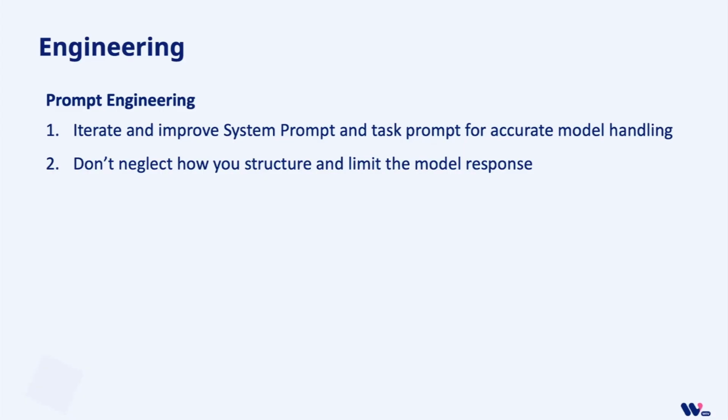In this area, of course, we don't want to neglect how we structure and limit the model response. As you remember, output tokens are pricier than input tokens. So if we forget how we want to structure the output, we actually neglect the higher part of the cost in our AI costs.